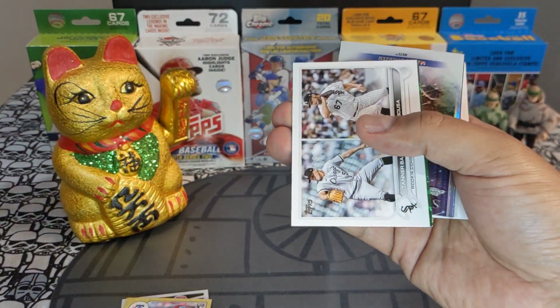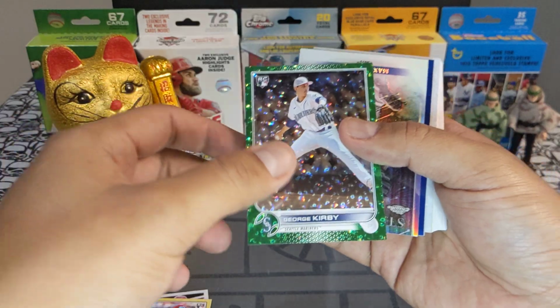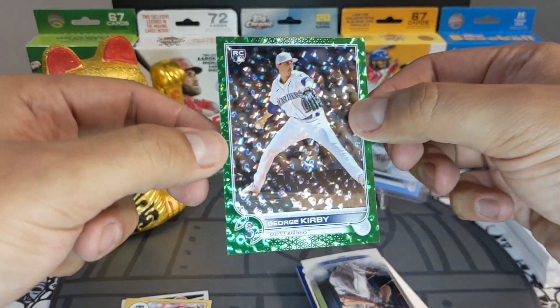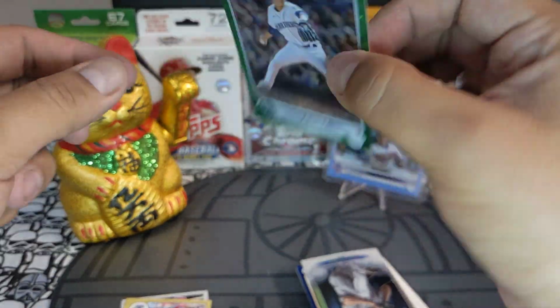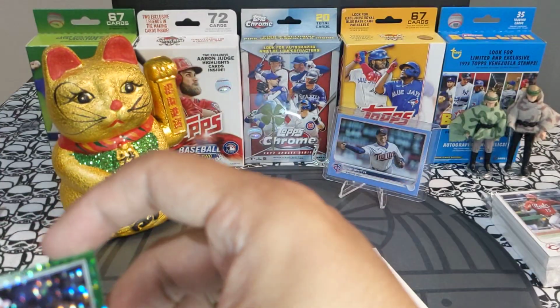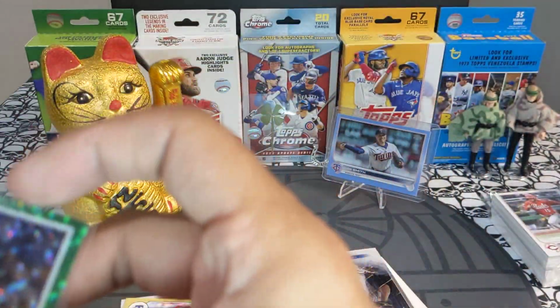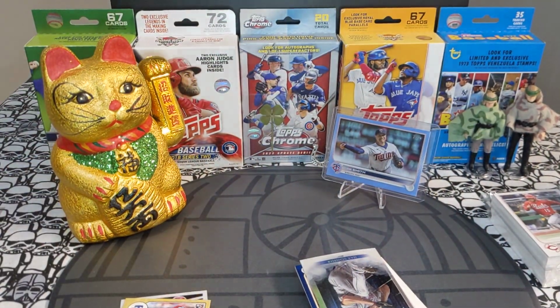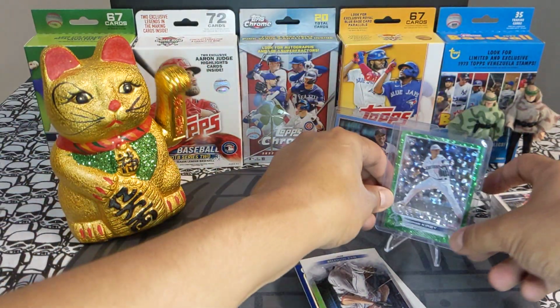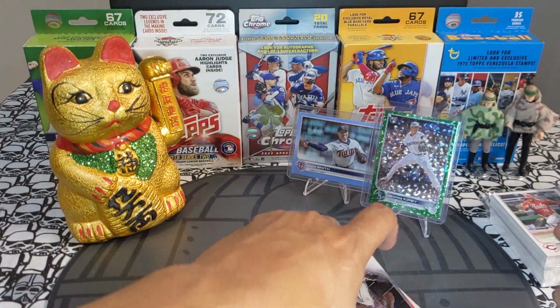Alrighty, we got a green. Please give me something good. We got a green George Kirby. Not the Mariner we were looking for, man. Very, very close. But it's a beautiful, beautiful green rookie, numbered out of 499. We will go ahead and top load this bad boy. Beautiful card right there, and we will keep it moving.